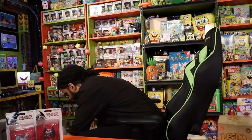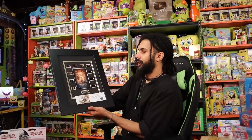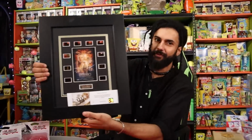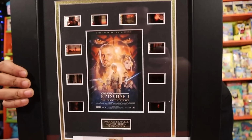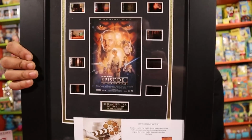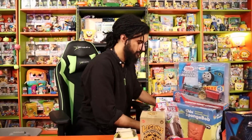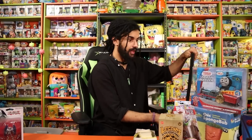All right, so we got one bag of items left. This has nothing to do with this channel whatsoever, but somehow I got this from Prestige Auction as well. They sent me this Phantom Menace set. It's got Jar Jar Binks in here somewhere in one of the shots, so that's kind of iconic. It's just shots from the original film. Well, they're movie cells. It doesn't look like there's a big portion of them, because that movie made a lot of money.